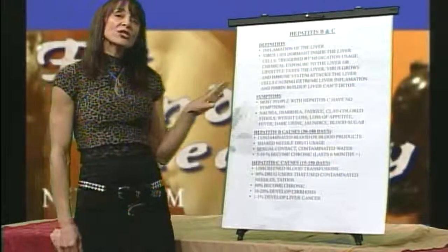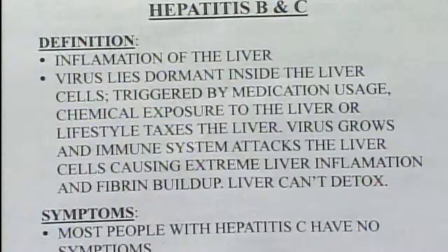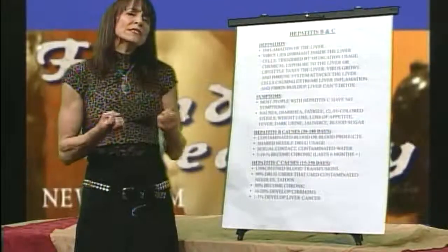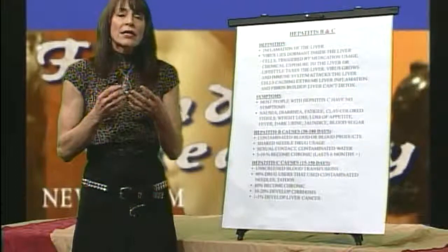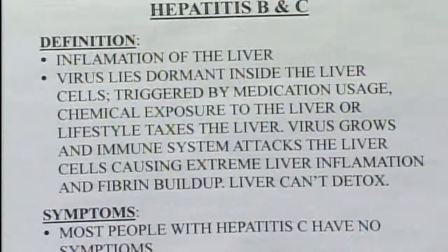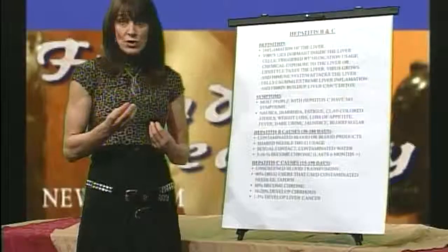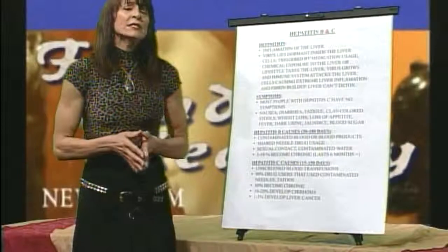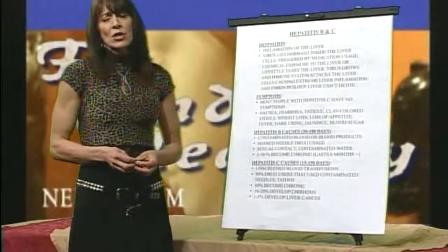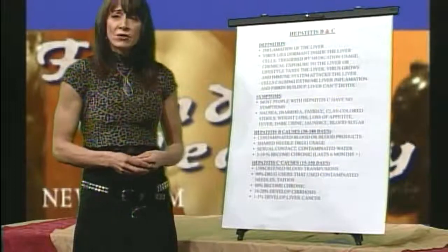First of all, the definition of hepatitis comes down to an inflammation of the liver. The liver gets very inflamed. Hepatitis B enters the body through contaminated blood, shared needle drug usage, sexual contact, and contaminated water in developing countries as well. Hepatitis C, 90% of it tends to be from drug needle users, but it can also come from contaminated blood. Nowadays, the testing on our blood supply is very good, so detectability within the blood supply is very good for preventing contamination from transfusions.